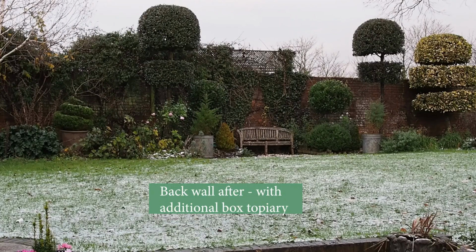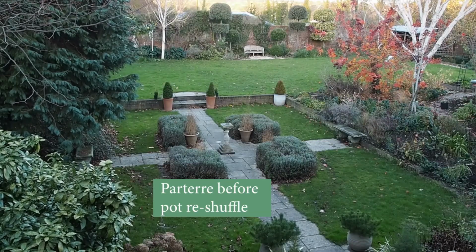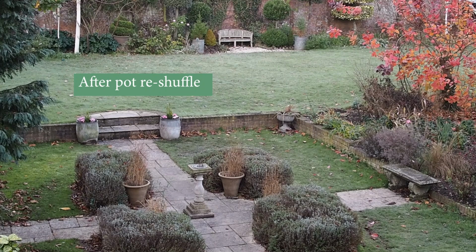But what that means is that we're left with the lower plants, the smaller plants, in the parterre area. And that's taken away a certain amount of vertical interest from that part of the garden. And it's also made it more open. It runs into the back lawn more.